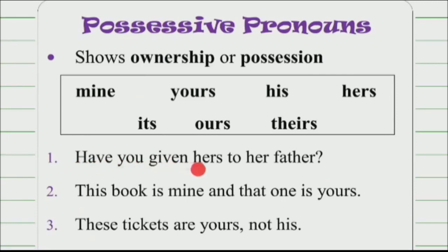Have you given hers to her father? So we have the possessive pronoun hers here, right? And her, object pronoun. So, have you given hers to her father?